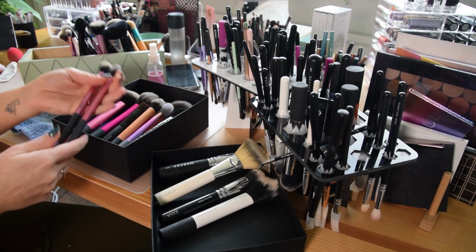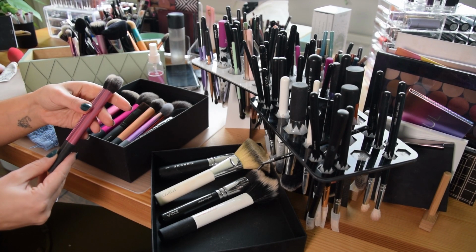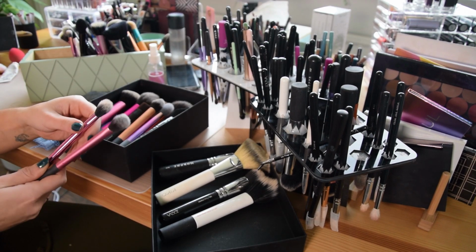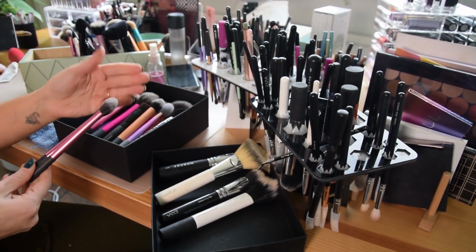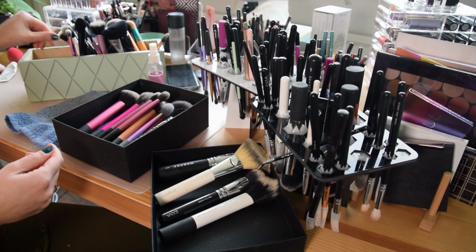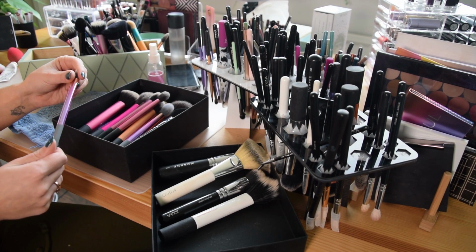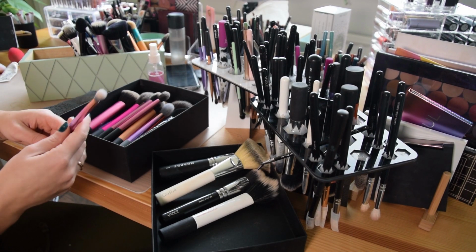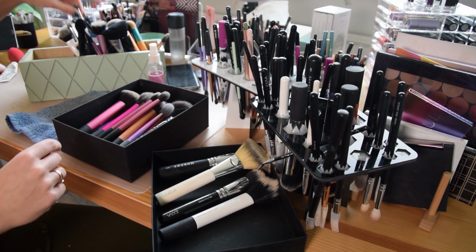And here I have my two Real Techniques setting brushes. I used these a lot for a highlighter for a while, and now I'm using something else, but I can't get rid of them. I love them so much, and they're really good for concealer as well. This is a little Real Techniques Dome Shadow Brush, and why it is with the face brushes, I don't know.